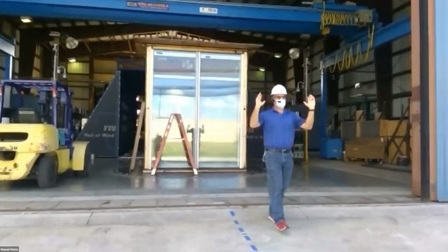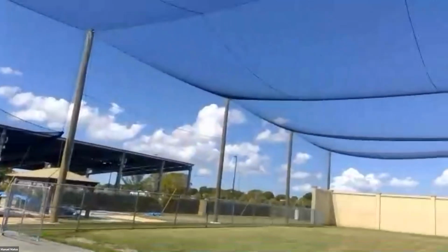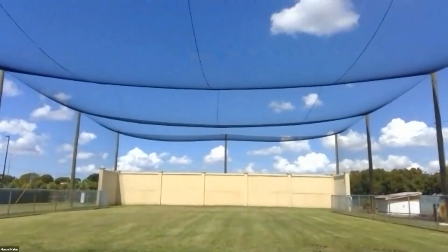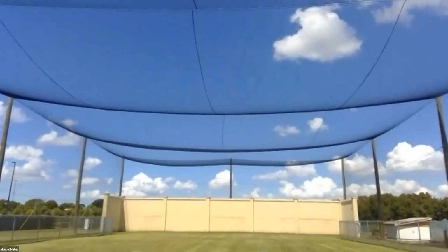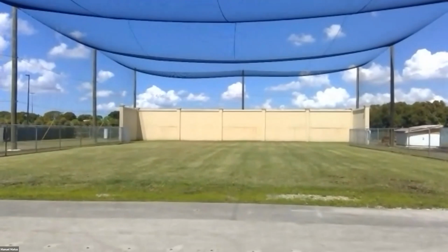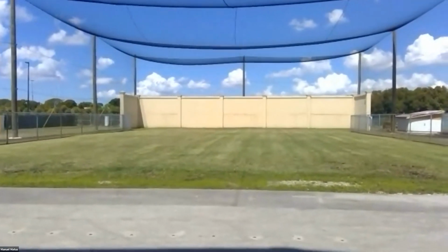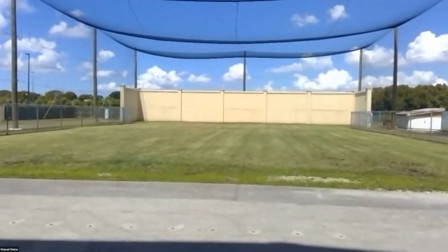This is our debris field. We have a 15-foot concrete wall in the back. Over the summer, we installed this netting to stop any small debris that gets created from the large debris. Typically, we'll have little small pieces that get away, so we decided, safety-wise, to put the netting up to help with that.